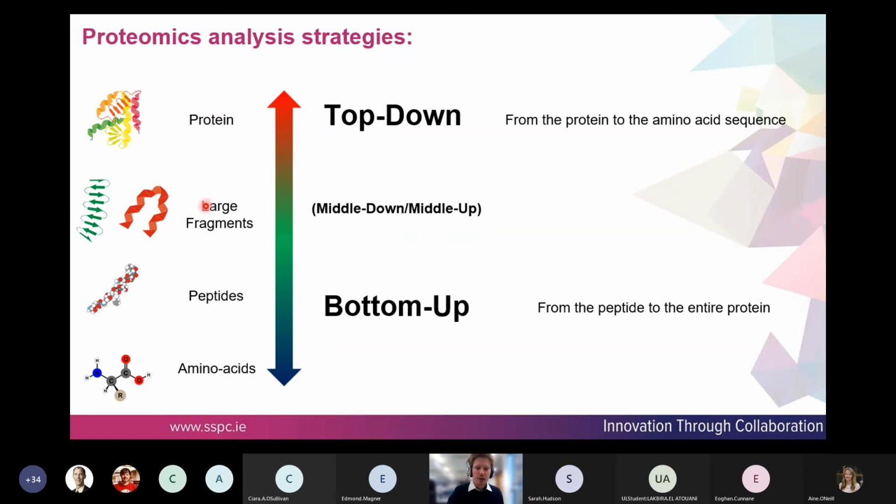There are also middle-down and middle-up strategies, which consist of the analysis of large fragments of proteins. This technique is useful for the analysis of large proteins such as immunoglobulins.